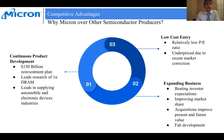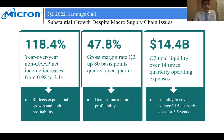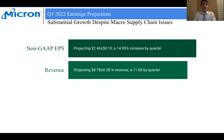And here you can see the why Micron. So first of all, the R&D, the $150 billion investment plan, its competitive positioning, and also the fact that it's ever expanding with its fab development, et cetera, and also its low cost with a 9.96 PE ratio. And here you'll see that Micron has had a 29% and a 19% increase in DRAM and NAND flash memory revenue, respectively, a 57% quarter over quarter growth in EBITDA, 118.4% year over year non-GAAP net income increases, a 47.8% gross margin, and a $14.4 billion total liquidity, which all say that Micron is very profitable and very scalable.